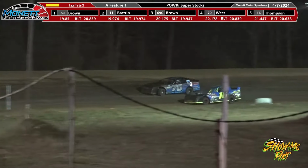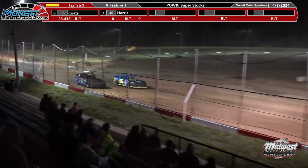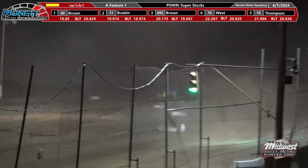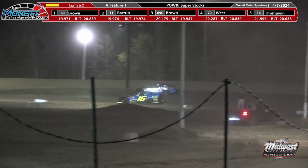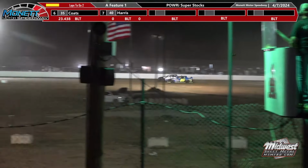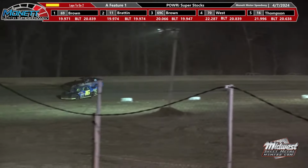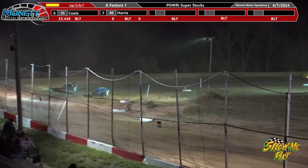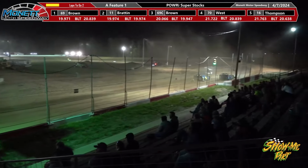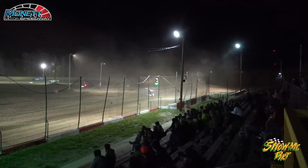Side by side, the number 16 and number 70, Patrick West and Logan Thompson. That's going to be for the 4th spot. Give the advantage to the number 70, Patrick West, still in that 4th spot. Brian Brown right behind them. I say right behind him, but he's about a half a straightaway. It doesn't matter, though. He's coming to the white flag this time by. White flag for your leader, one more time around for the 69 of Brian Brown.